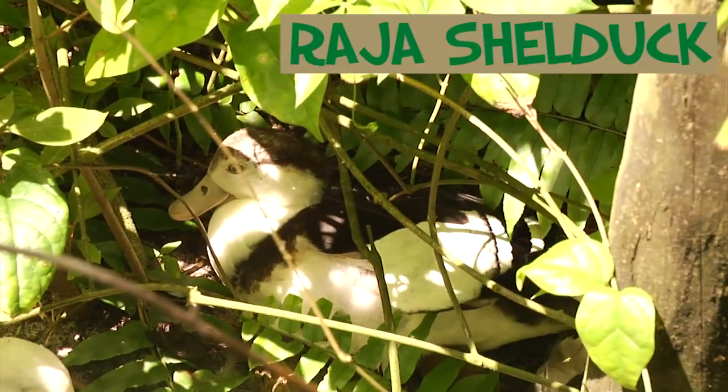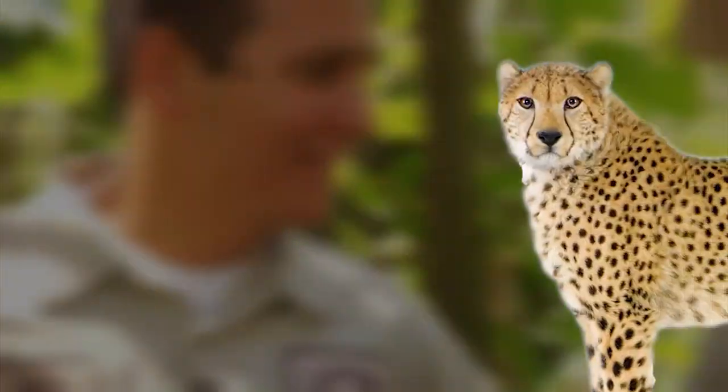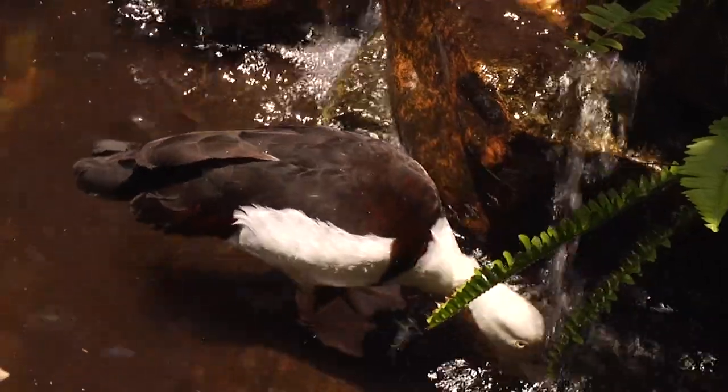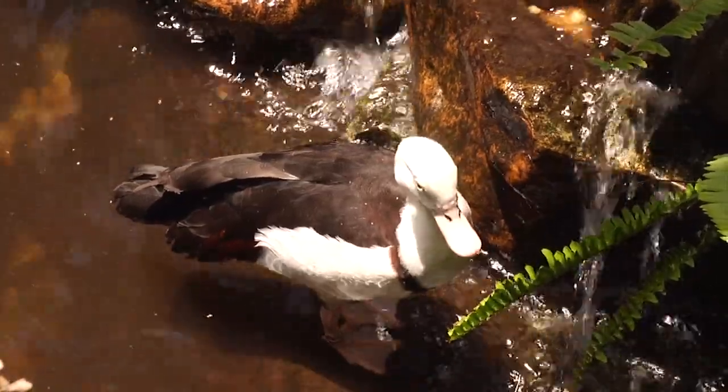We're coming to you from the aviary where we have some new baby Raja shell ducks. These guys were born on March 15th, really early in the morning. Some might say right at the quack of dawn. Raja shell ducks are from Papua New Guinea, Australia, and Indonesia. They actually eat a lot of mollusks. They're a pretty cool little bird.